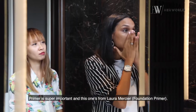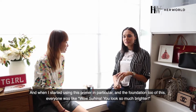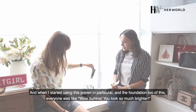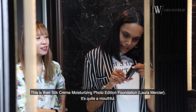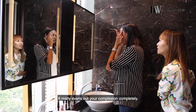Primer is super important, and this one's from Laura Mercier. When I started using this primer in particular, everyone's like, wow, Suhina, and actually the foundation too of this. Everyone was like, wow, Suhina, you look so much brighter. So this is the Silk Screen Moisturizing Photo Edition Foundation. It's quite a mouthful. It really evens out your complexion completely.